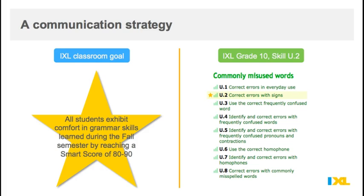Before the beginning of your class, navigate to the grade 10 IXL grammar skills and identify a skill that will work as a review for this concept. Click on the star to the left of the skill to highlight it. Remember that all of your students will be able to see that you've placed specific emphasis on this skill. Begin your class period by pulling up the skill on your smartboard or your Promethean.